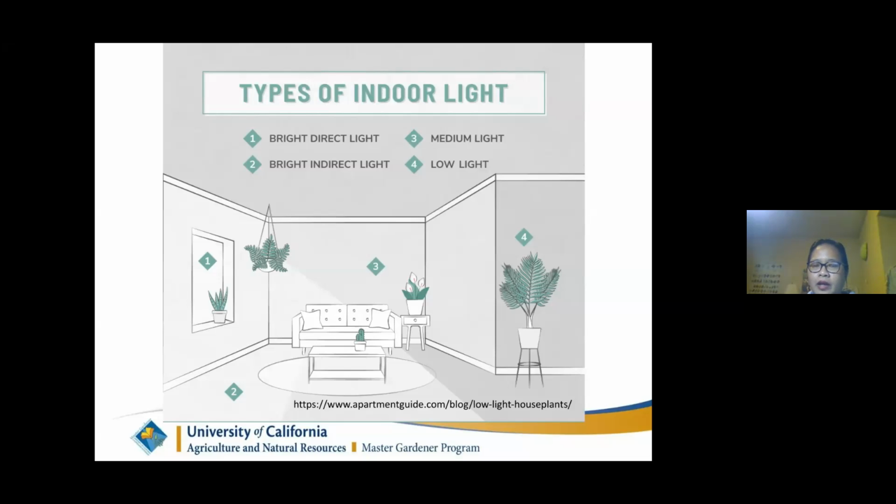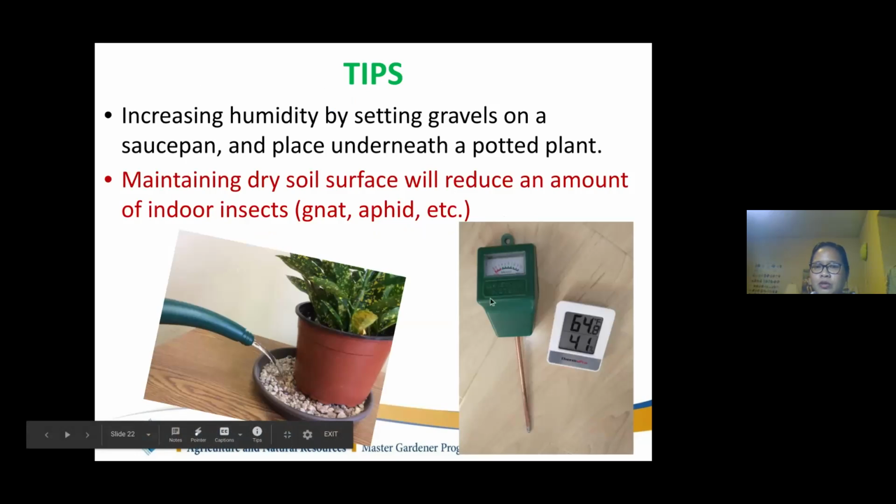But if you really want to use that pot, it's good to have at least half an inch of gravel on the bottom, so the roots don't sit in the water. You have to use your finger to poke into the soil and feel; the top 1 inch of the soil has to be dry before you water. Or you can use a moisture meter, because if you poke into the soil you can see whether it's still pretty wet, so you don't need to water. You'd rather have the soil stay on the moist side for most house plants.